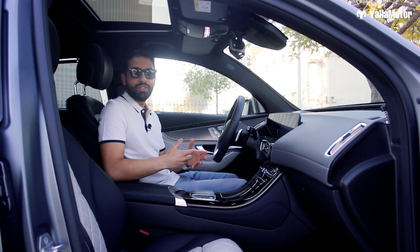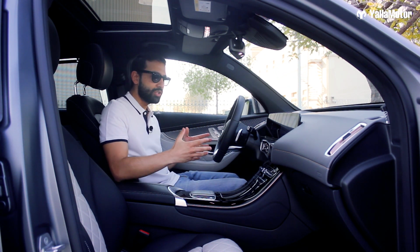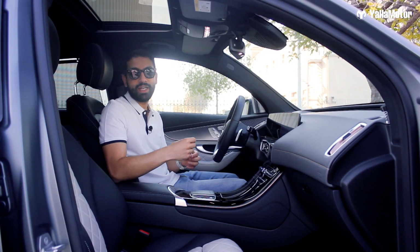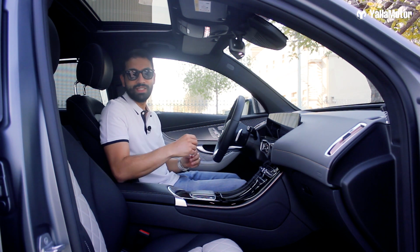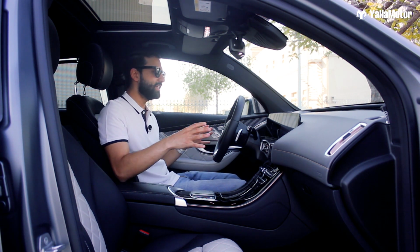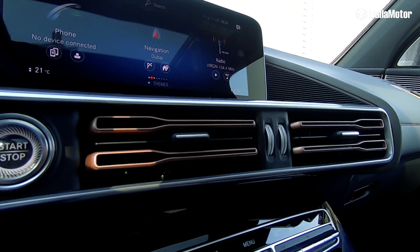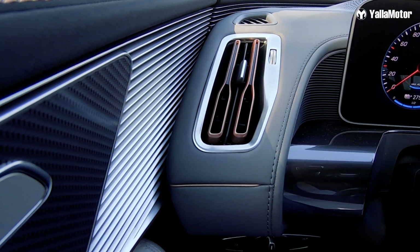When it comes to interior fit and finish, the designers haven't cut any corners. It looks just as good as any other Mercedes, and it feels just as good as any other Mercedes. What is worth pointing out is that although the EQC is based on the GLC, it isn't just a cut-paste job. For instance, the AC vents are very different to what you'd find in the GLC, and they have this very unique copper finish to them.